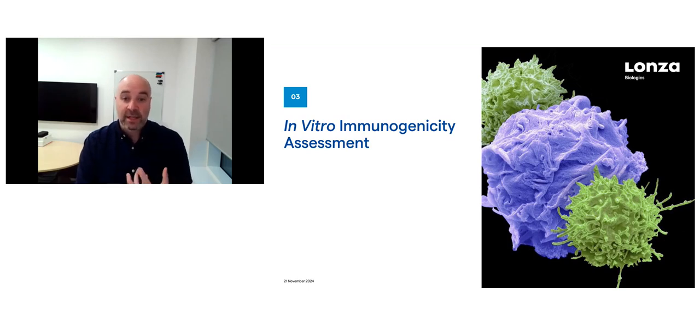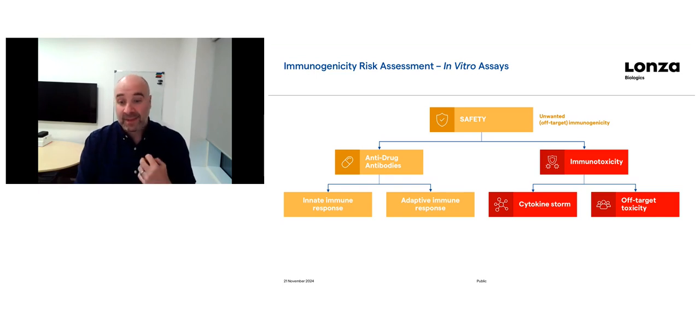So obviously, to do a much more in-depth, accurate assessment, we can then move to in vitro assays. There's a host of different things we can do with the assays. Just going back to the schematic that I showed a little earlier, we can break down responses in patients that lead to anti-drug antibodies into the innate and adaptive arms of the immune response. I'm mainly going to focus on the adaptive here. I may just touch very briefly on the innate. And then I will give one example of the immunotoxicity assays that we run in particular for cytokine storm prediction. So I'll work my way through some examples across this platform of assays that we typically use.